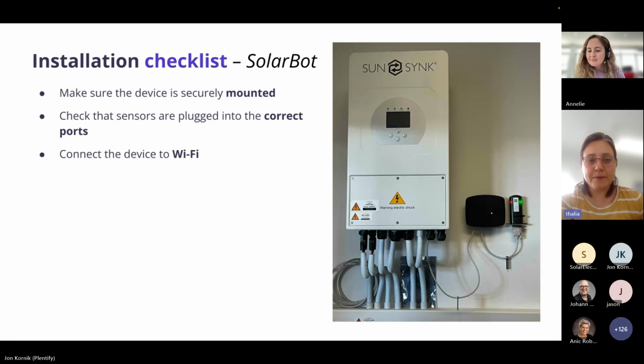So just a couple of things for the Solarbot installation specifically. Before you leave site, just make sure that the device is securely mounted. You might not always have access to a nice flush wall, so make sure that's securely mounted along with the dongle. Make sure that the sensors are plugged into the correct ports. It'll save an additional call out or stress from the customer. And the most important thing, if you forget anything else, is to make sure that you connect the device, or that the user connects the device, to Wi-Fi. The device exclusively communicates via Wi-Fi, so it's very important that it is connected to the Wi-Fi. You can move to the next slide.